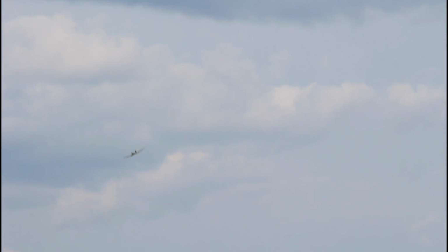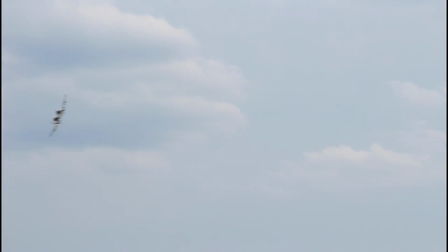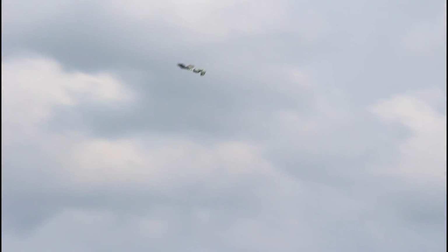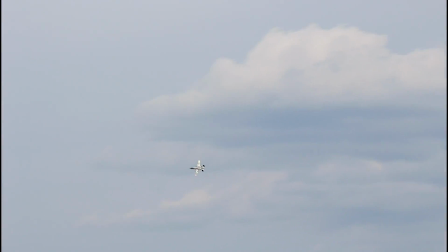Really a performance plane if I've ever seen one. As far as a Warbird goes, flies kind of like a sporty flyer without a few things like knife edging and stuff, but you know, if you want to do some maneuvers, you can. It does fly inverted pretty well. Let's get it inverted on the next pass. I've done a little bit of that off camera.